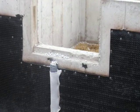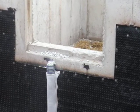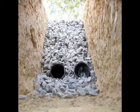So in the event that the window well was filled with debris or whatever the case may be, this French drain acts as a secondary system to allow water to have a place to escape and move away from the property. Part of our water management system, again, is the grading of the lot itself.